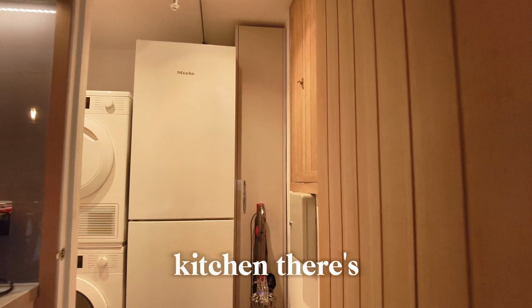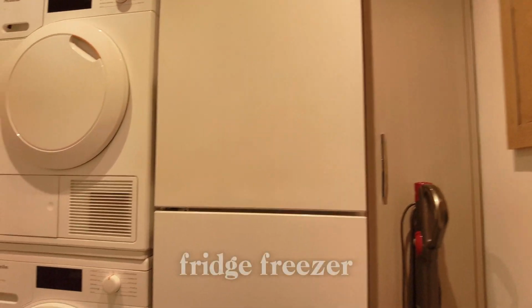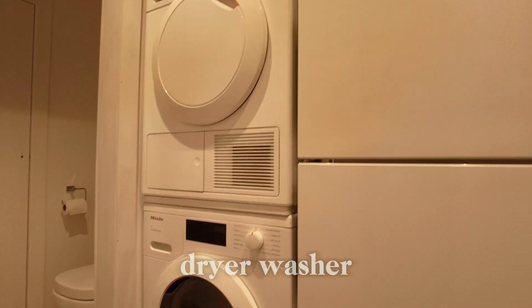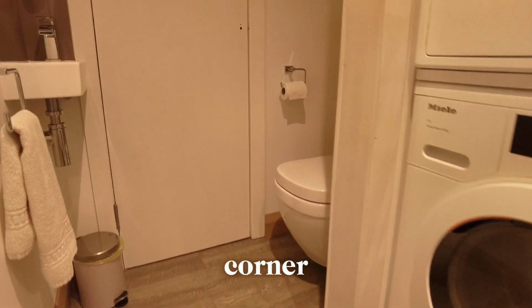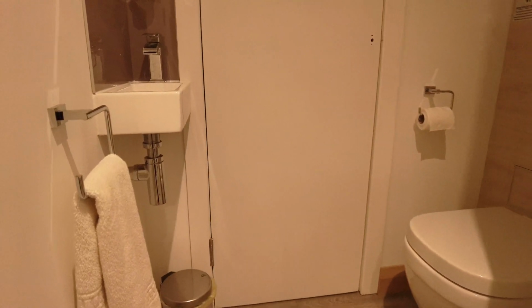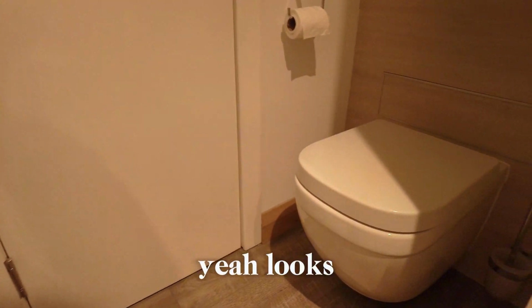In the kitchen there's a utility room. Looks like there's another fridge, freezer, dryer, washer, and a downstairs toilet down here in this corner with a little wash basin. Yeah, looks really nice. Well, some little windows looking outside. That's where the hot tub is. We'll be going in there in a bit.